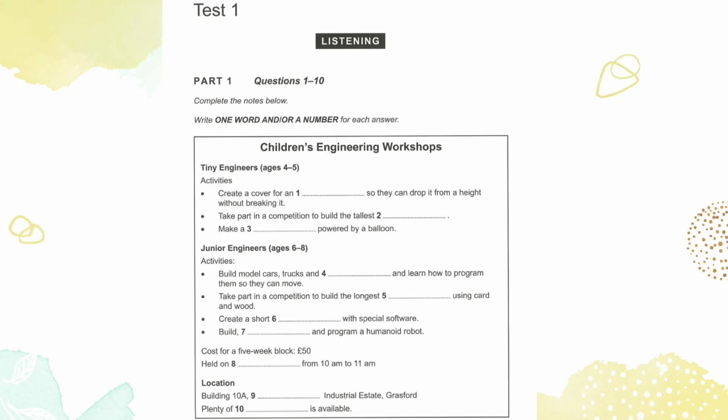Exactly. And then they also build a robot in the shape of a human, and they decorate it and program it so that it can move its arms and legs. Perfect. So is it the same price as the tiny engineers? It's just a bit more, £50 for the 5 weeks. And are the classes on a Monday too?